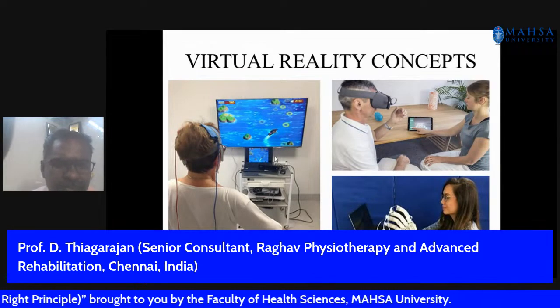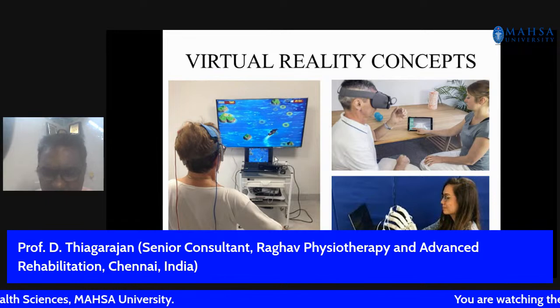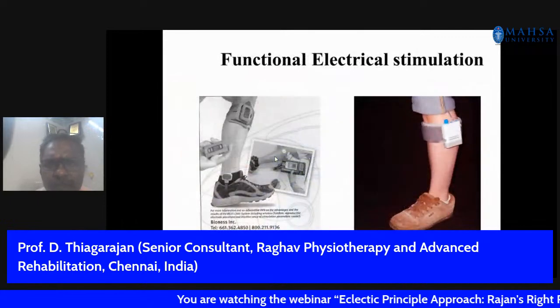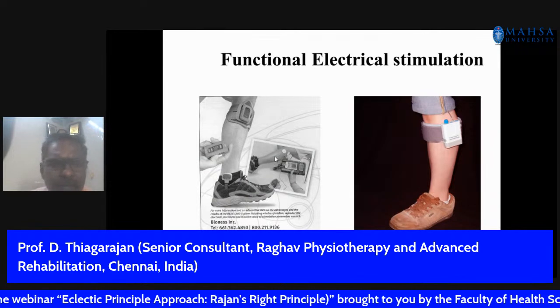Most of the clients will start playing the game by using compensatory movements. So it is very dangerous in later stages of recovery. This is functional electrical stimulation. This is a bit useful in certain stages of recovery.